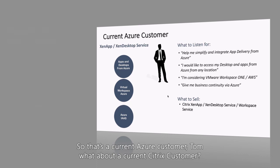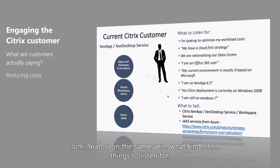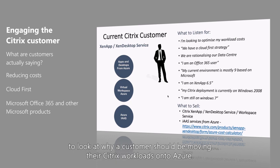So that's a current Azure customer. Tom, what about a current Citrix customer? Yeah, so in the same vein, what kind of things to listen for? And this is based upon real customer conversations that we've had. And typically they say at least one of these things that is a good start for a conversation to look at why a customer should be moving their Citrix workloads onto Azure.